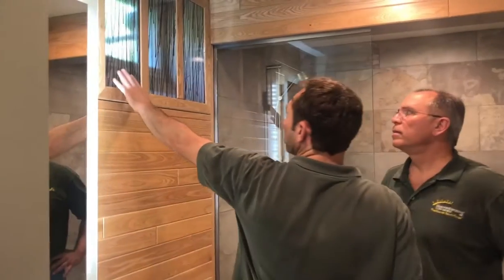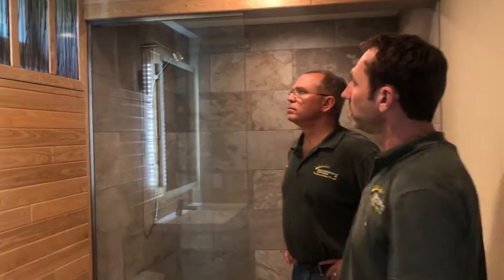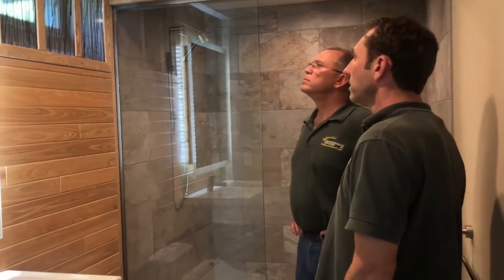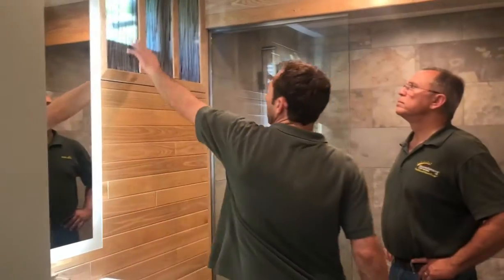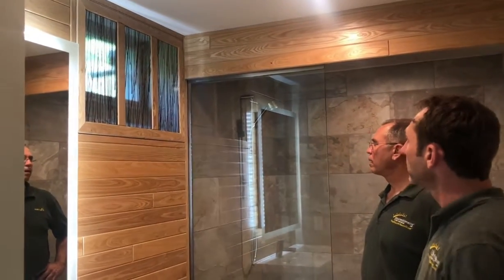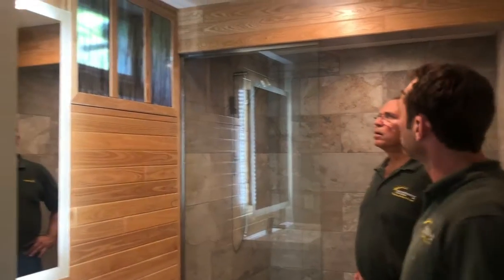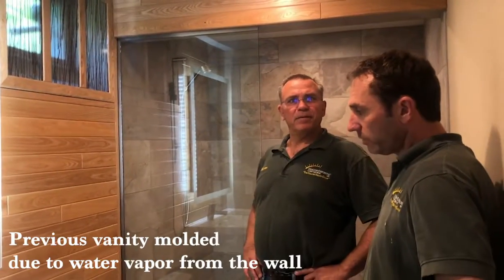Also, the window has a freeform product. It's a poly resin, very sustainable, recyclable, renewable product. This particular one's called Ting Ting, and it's got the little reddish grasses incorporated into it. So we use that for covering up the window well window. It reminded me how moldy the old vanity was that was in here. Yeah, I remember pulling it out, and it was pretty bad.